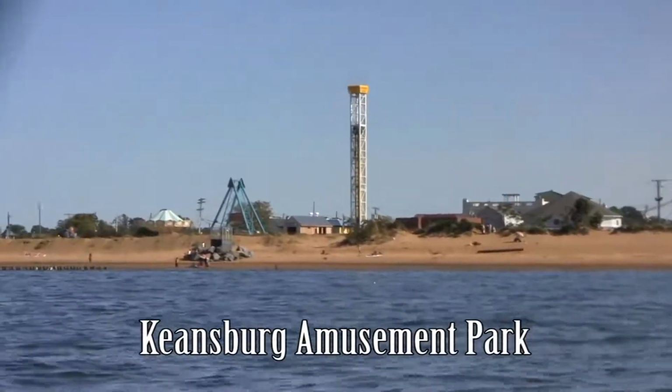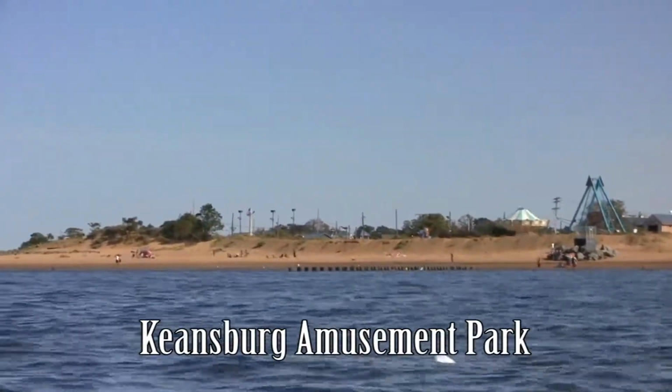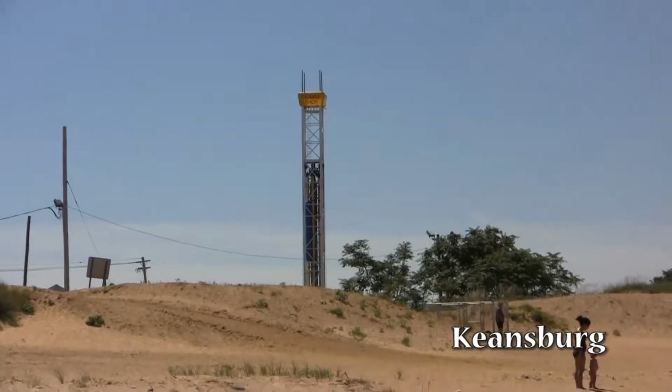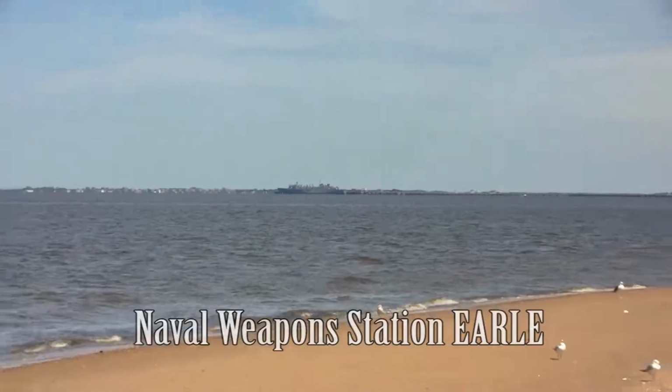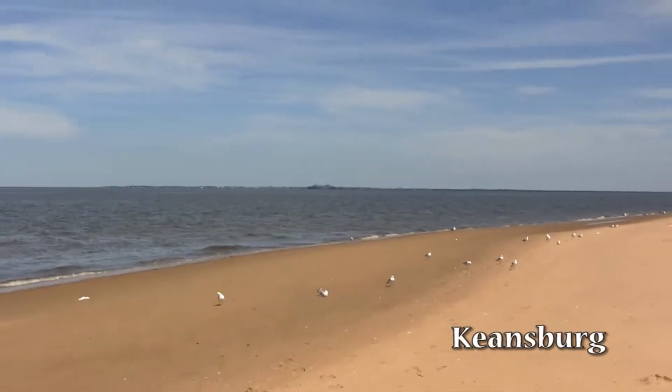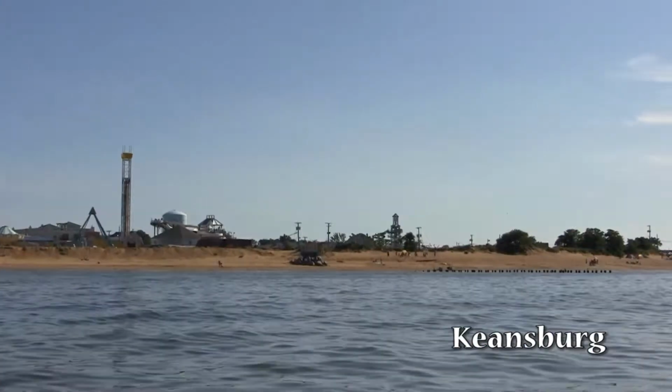And the beach looks very nice. The sand is all sort of an orangey, kind of a nice, beautiful color. It's very clean. The water's very nice. That's the Naval Weapons Station, Earle, which you can see from almost every beach. And we'll have to go around that later.